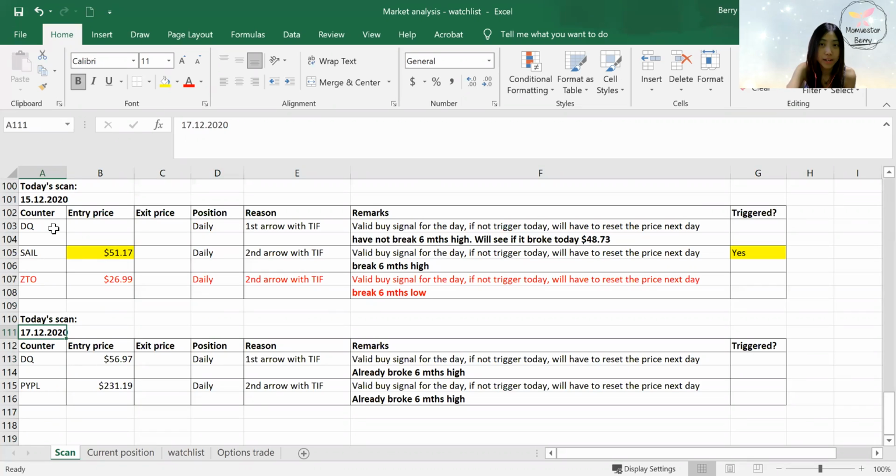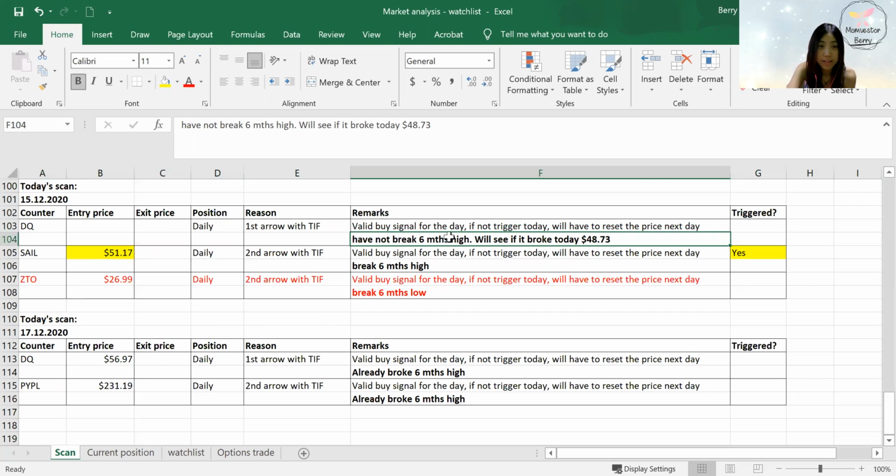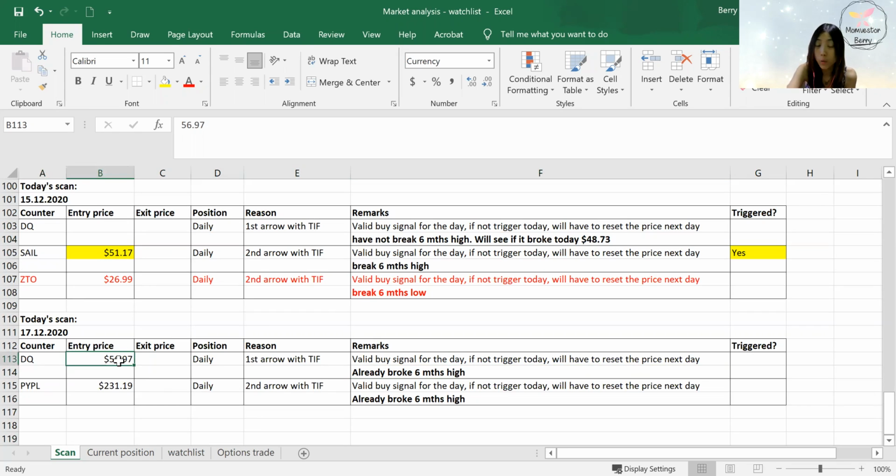I realized that DQ, which last time hadn't broken above its 6 month high, has now already broken it, right? When we saw the first valid entry, it hadn't broken above the 6 month high, but yesterday or the day before it already broke. It's just that yesterday I didn't go and take a look at the market. So today I realized that it already broke.